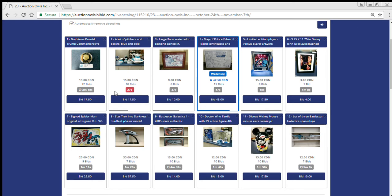And they'll be in blue like this one up here if it's something that you were just watching. As you can see now that we're under 30 seconds, this one has turned red to really draw your attention to the fact that you've only got 22 seconds left to bid on this item. Otherwise, it is closed and it will not accept any more bids.